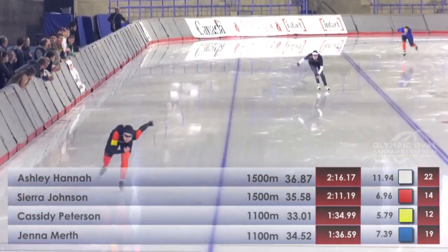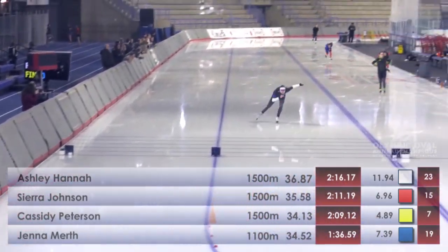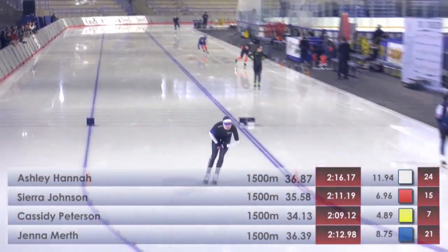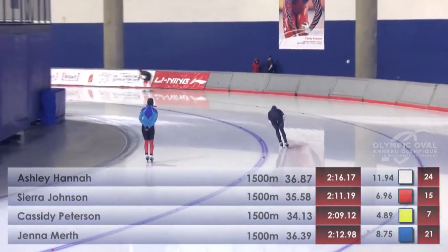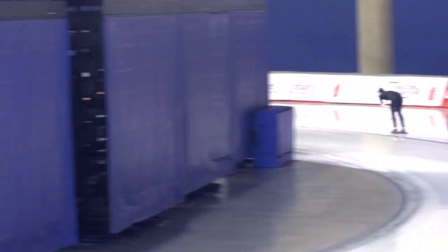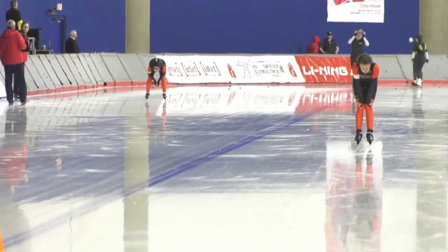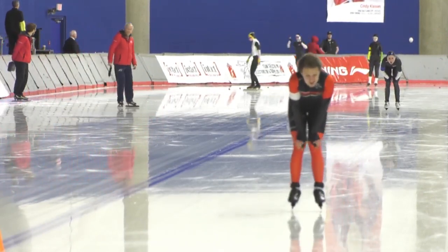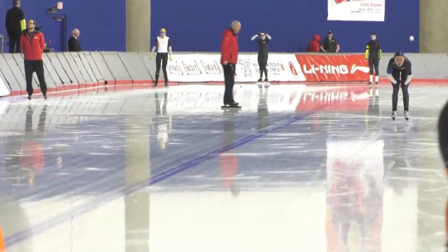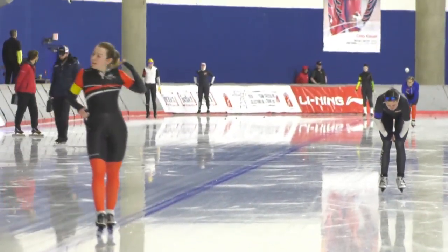Second pair coming through. Peterson's been putting up some faster lap times. She comes to the line, 7th fastest time overall, 2:09.12. Mirth, 2:12.98. That's a huge race for Cassidy Peterson. 6-second personal best. So strong start, strong finish for Peterson as she moves all the way up to 7th on the leaderboard, vaulting ahead of her pairs.